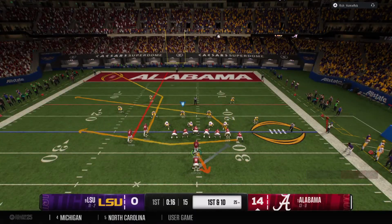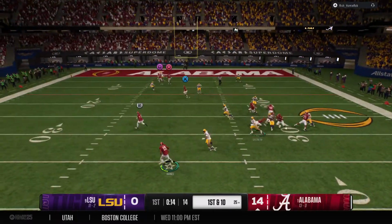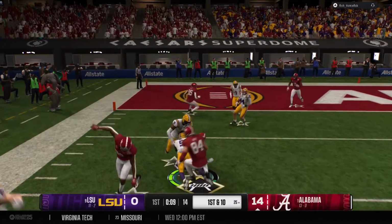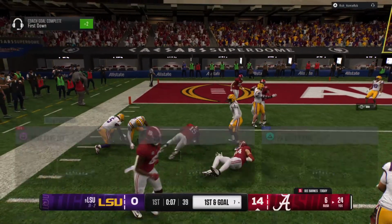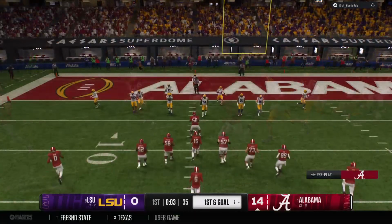First down here for this offense. Off the play fake, looking to throw. Now rolling out to his left. Looks like he's going to run it. They finally get him down, but that is a huge play. Quarterback doing it with his legs.